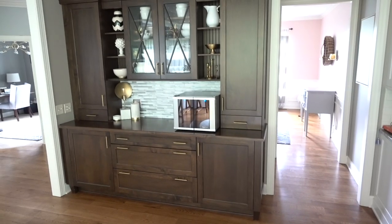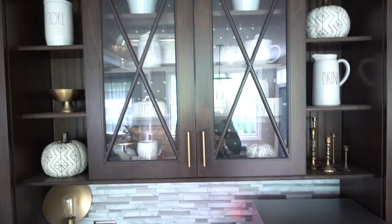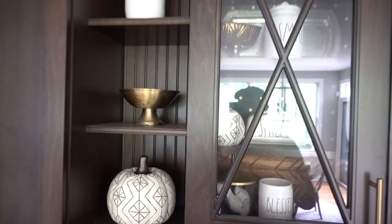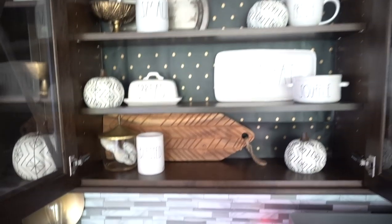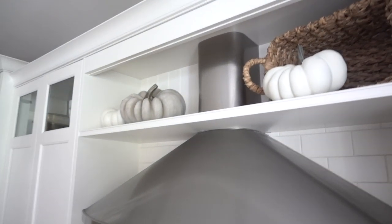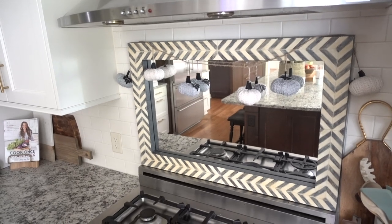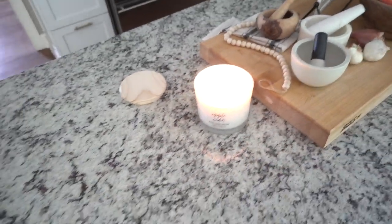I'm going to start arranging it, and this is the cabinet I was talking to you about, and see how it turns out. So I went ahead and started doing this cabinet. Of course it's reflecting, so you can't really see it. But I had these really cool white and black graphic printed pumpkins that really work. And then in here, I just arranged everything like that. I really, really like it. Here, I just did the three pumpkins. They match the kitchen so well. And then just added that little garland. I had to cut it down a little bit, but it still works. Also, this candle smells amazing. I went ahead and lit it right away. It's apple cider. It's delicious.